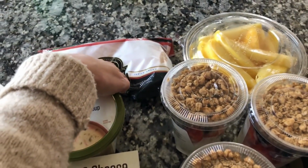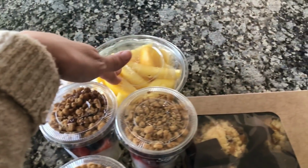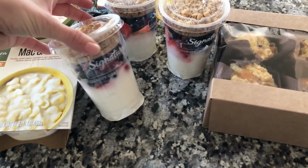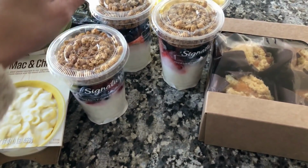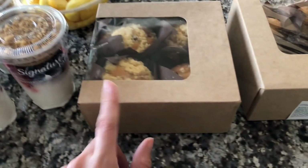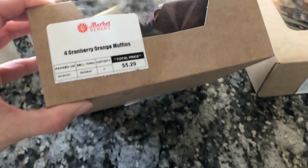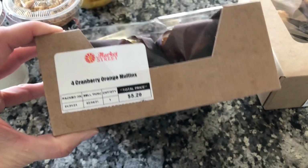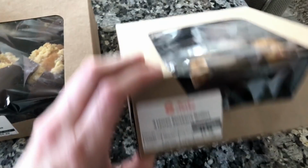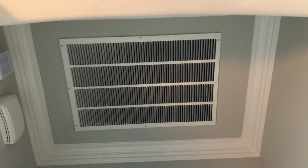I picked up my turkey. I already have cheese and bread, so I didn't need to pick that up. I got some mangoes, and then I got my fruit parfaits. This has strawberry, blueberries, and then the granola. I'm starving right now, so I'm probably gonna have one of these or a muffin, and then I got muffins, orange or cranberry orange, and then these are lemon blueberry.